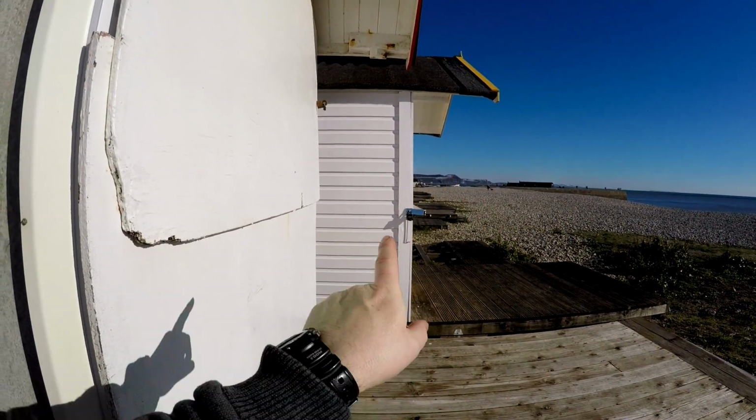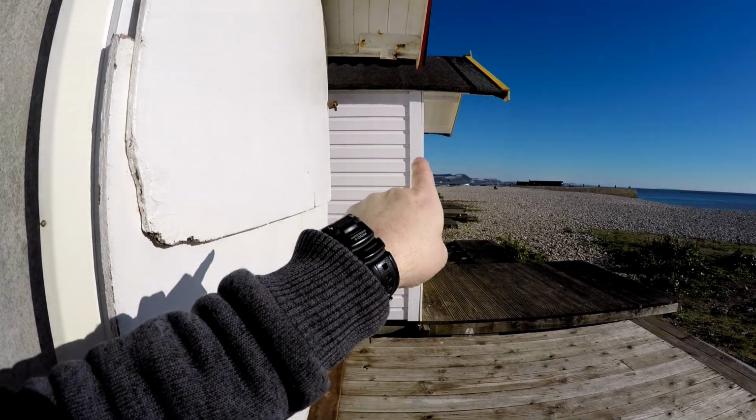I can't believe how warm it is today. It's really nice down here. Absolutely. It's so idyllic, it's lovely. Can you see the snow still on the hills over there?